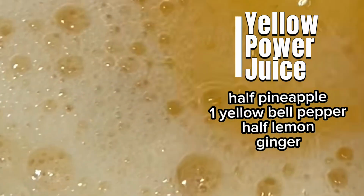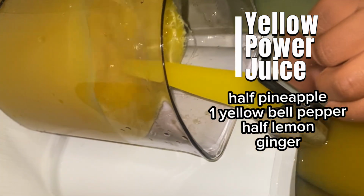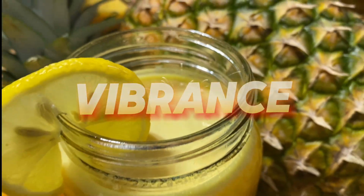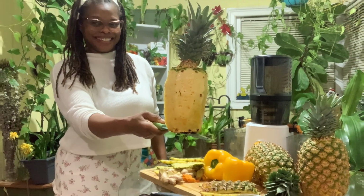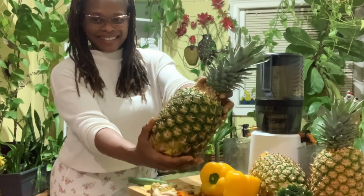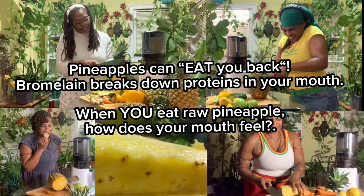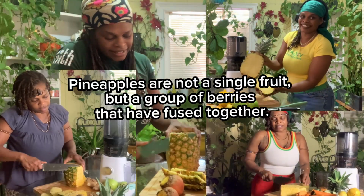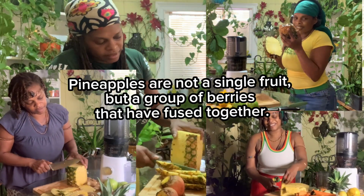Let's talk about this gorgeous yellow power juice. It isn't just a feast for the eyes. It's packed with vitamins and antioxidants. Vibrant. To get started, we're using half a pineapple. It's not just sweet. Pineapples are loaded with vitamin C, which is perfect for boosting your immunity. Delicious digestive powerhouse. It's going to get your gut back in order.